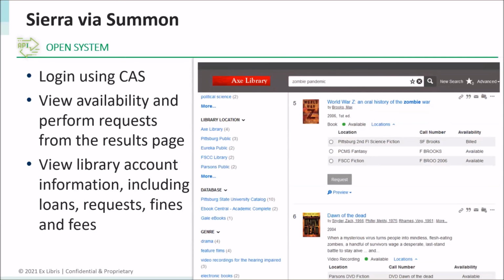So this first iteration, as I mentioned, will be login using CAS. You'll have the ability to view availability and perform requests right there from the results page. As you can see here on the screen, under that first result, you just click on the locations and it expands, and you can see a variety of selections. The patron can select one right there and request it. Also not pictured here is a My Library page that includes all library account information that you'd like, including loans, requests, fines and fees, and other information, messaging, things like that, all part of this integration.